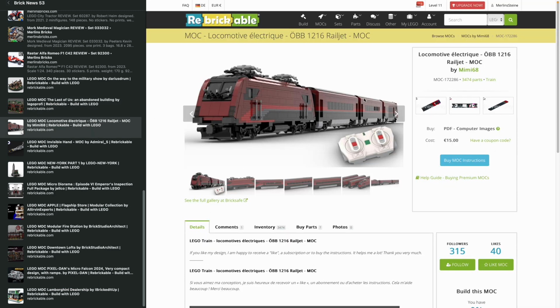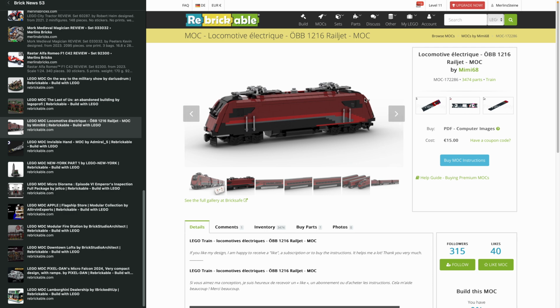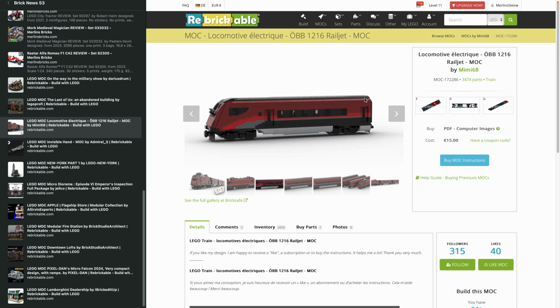With that, we're moving on to an Austrian train, ÖBB, Österreichische Bundesbahn, I think, which is German for Austrian Federal Train Service, something like that. 1216 Railjet by Mimi68. However, he put up front a French term, actually, for locomotive. I have no idea how to pronounce this, but it basically means electric locomotive, right? So that's interesting, a French term for an Austrian train on an otherwise English-speaking website. This is how small the world has become, which is great.